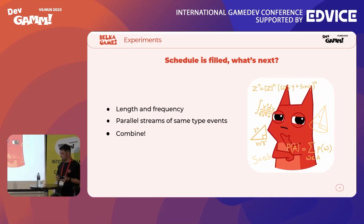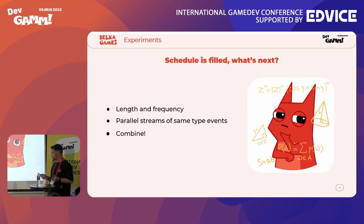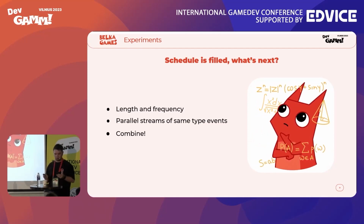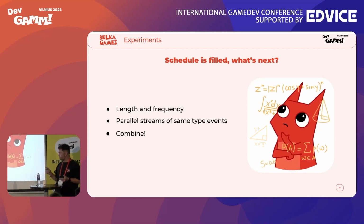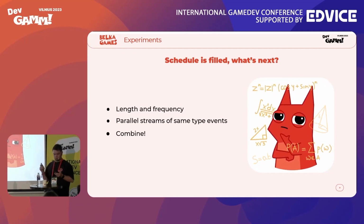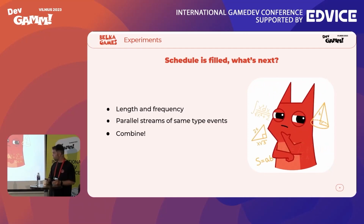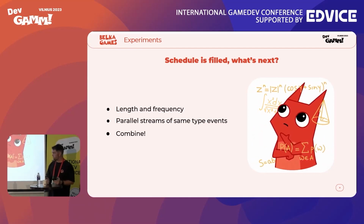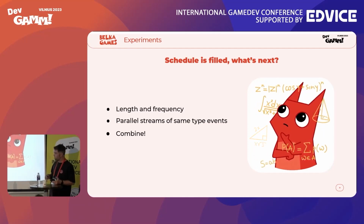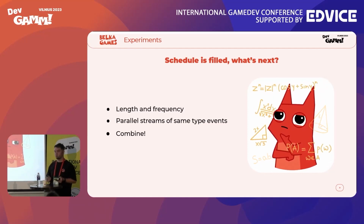The next thing you should try is to set parallel streams of the same type of events. For example, if you have two different types of tournaments, you can run them simultaneously. It could increase players' activity and engagement. And the last one is combinations. Sometimes events with different mechanics complement each other. But on the other hand, sometimes they divert player attention, and you reduce monetization and in-game activity at the same time. So try different combinations.